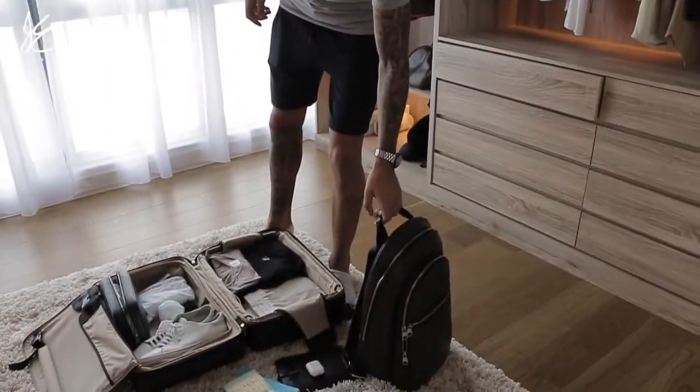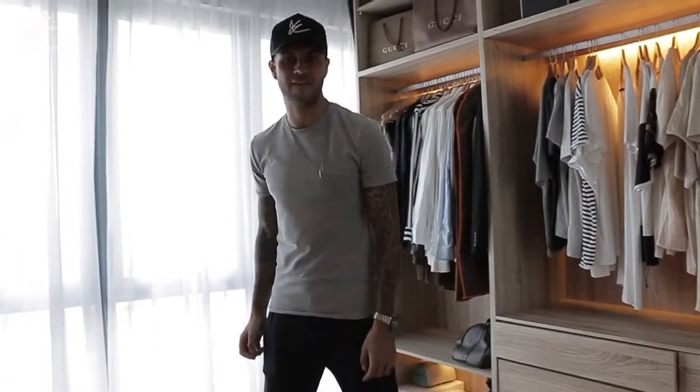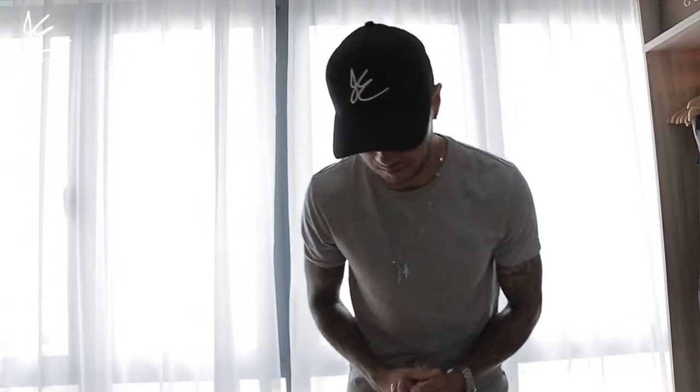When you're traveling, make sure you don't forget your passport. That's one of the main things. My iPad, my headphones, and 2 of my favourite books. I love reading when I'm traveling. I don't know about you guys, so let me know, if you like reading, what books you are into, because I always want inspiration as well.